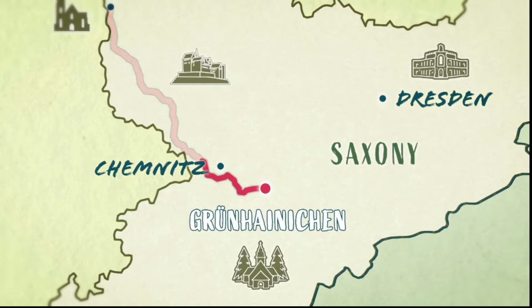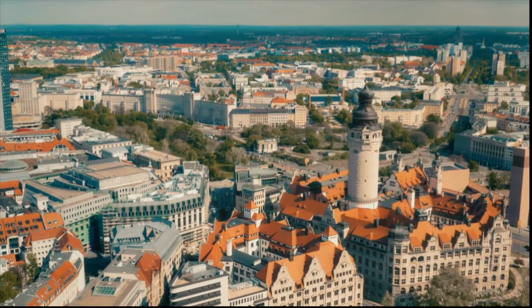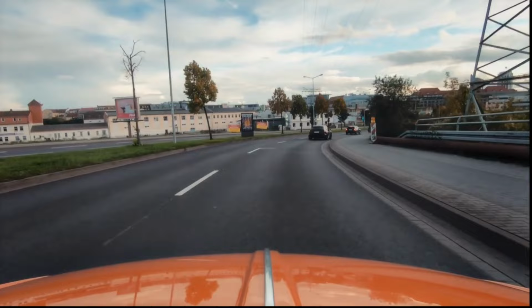Next on their East German adventure, the boys are heading 70 miles northwest to the city of Leipzig. It's a very, very fashionable city. It's like a hipster city, basically. That's why we're here, inspiring fashion sense. Absolutely no reason for us to be here if something's trendy. Yeah, see, some of the old survived.